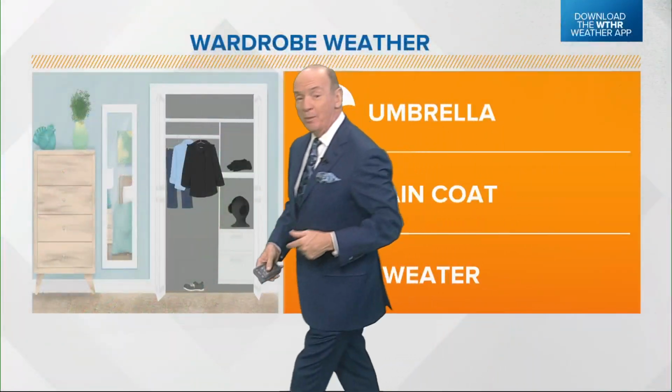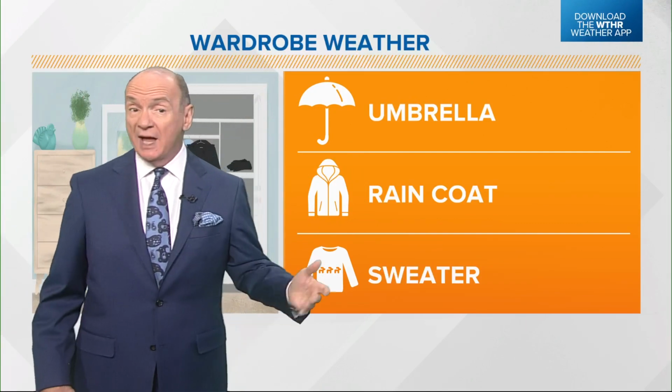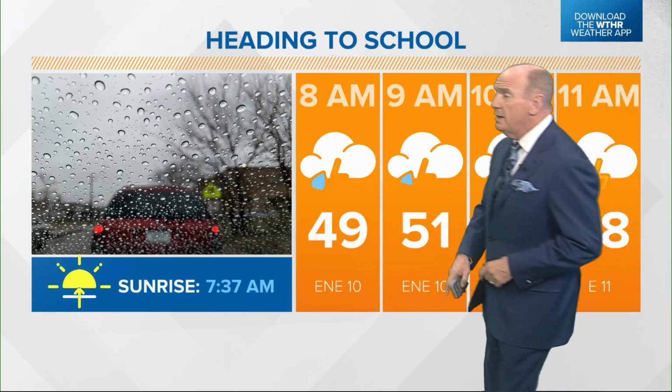So today, umbrella needed, raincoat needed, probably a sweater too, although it's not going to be cold. It's going to be warm for this time of year, and already at 40 degrees, we're at the average high this time of year, and we are going to go up with this east-northeasterly breeze. 51 by 9 a.m., 58 by 11, and then we should get close to 60, somewhere around there later on today, but with a couple of waves of the rain and thunderstorms.